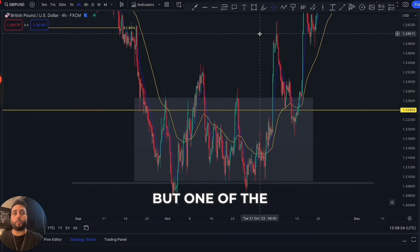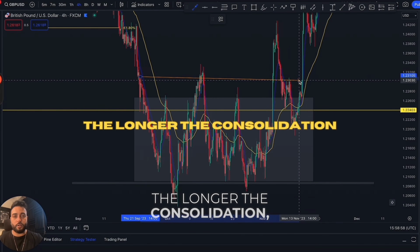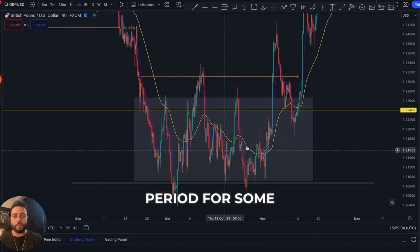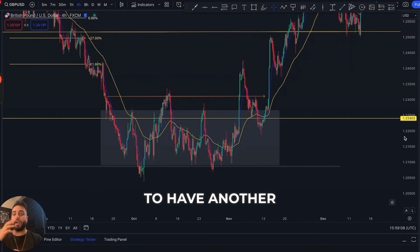But one of the things I've always explained to people is the longer the consolidation, the bigger the breakout. So as you guys can see here, this was a consolidation period for some time. And then what's going to happen after that? We're going to have another change.